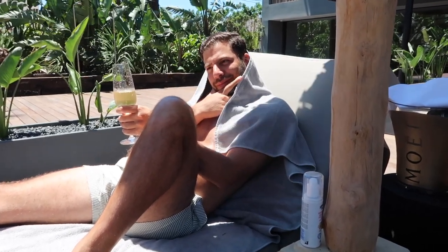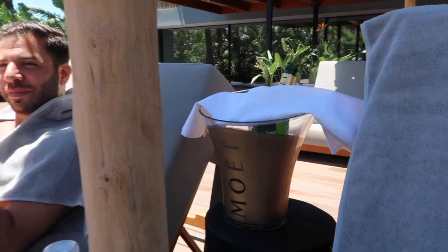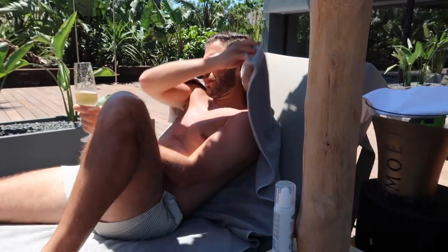A few hours at the hotel having some Moet. We got a bottle of Moet, didn't we? We're being all fancy and bougie with our bottle. So yeah, we're just having the last few hours around the hotel, and then we're going to hopefully go to a beach club later.